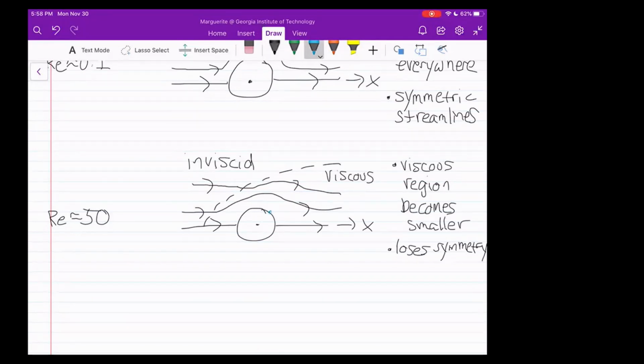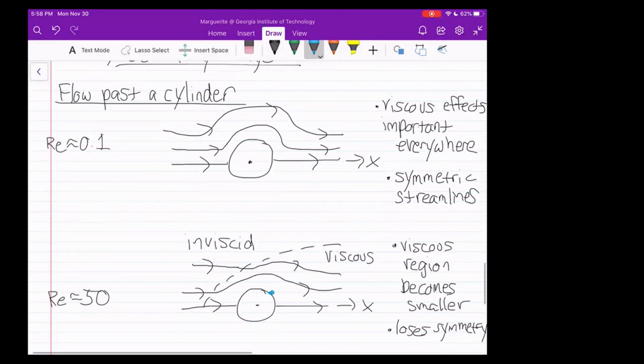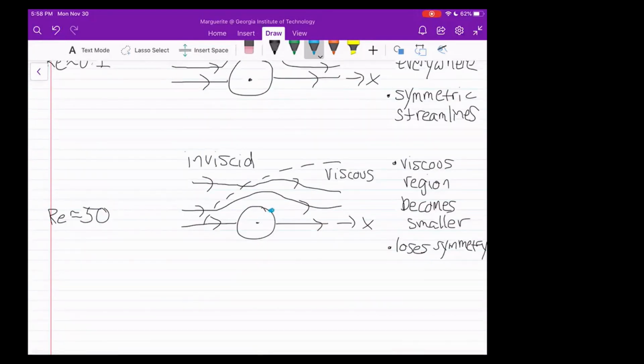And what that means is right here, so I draw that little blue dot on the cylinder, instead of, you know, like up here, it just kind of keeps going around. But here, our streamline can't keep up with the curvature. And so it ends up separating. And then you basically get this like back flow here. And it separates because the inertia of the fluid particle is too great.